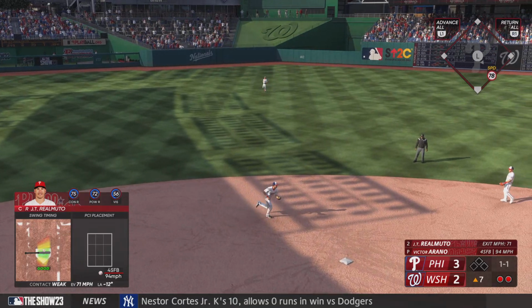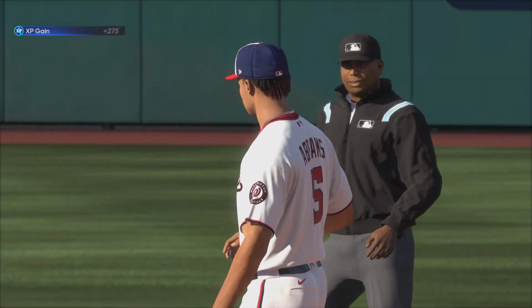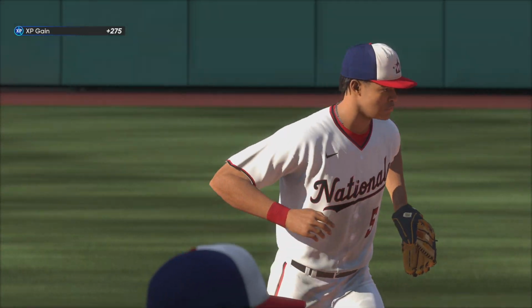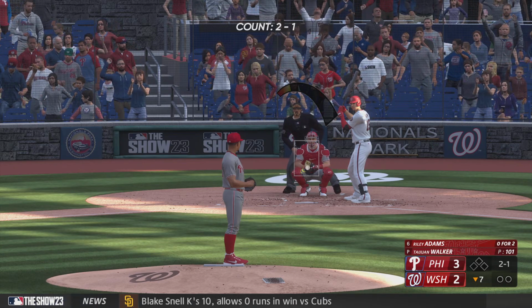Ground ball up the middle. On the run, throw to first. And the Phillies are set down in order. Back here in Nationals Park, set for the last half of the seventh.